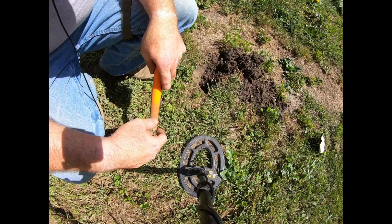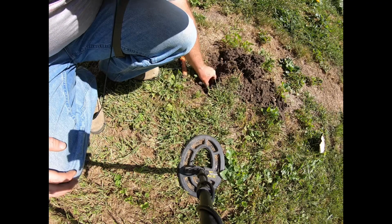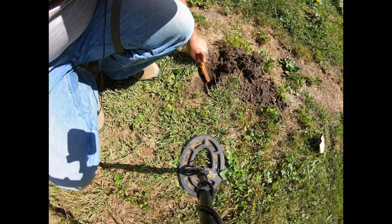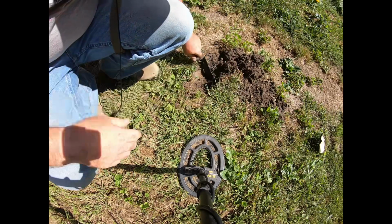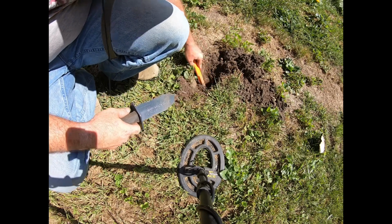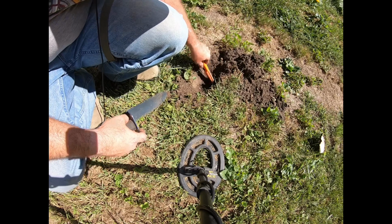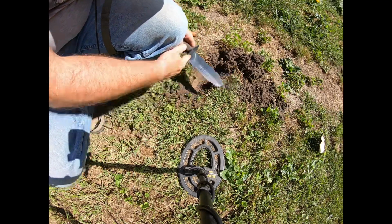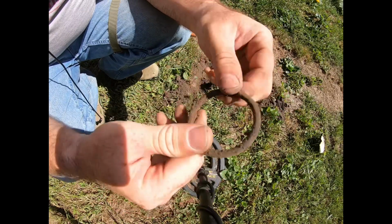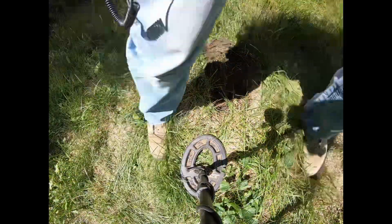All right guys, another decent signal, 82, 84. Let's see what it is. I've got the pinpointer on now. It's in the hole. What do we got here? Get the tool out, scrape. Alright guys, another ring, brass ring or iron ring, or something. On to the next.